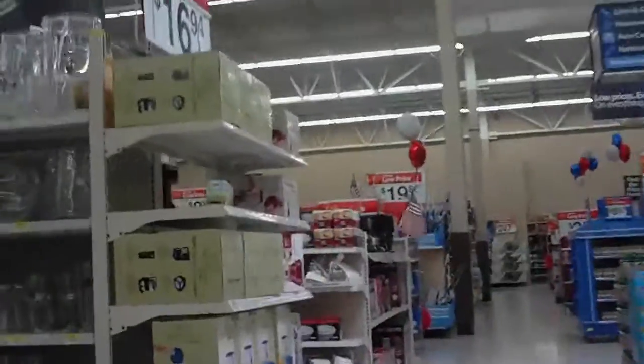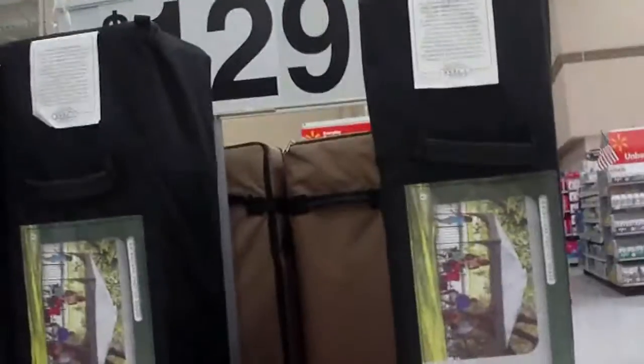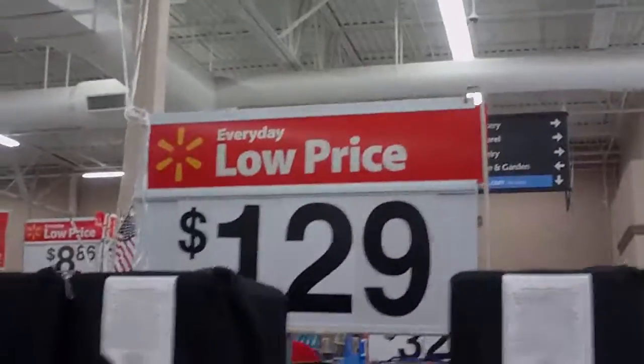Not much reaction out of anybody right now. Coffee makers. I'm going to make some coffee when I get home. A 12 foot by 12 foot canopy, $129. Don't ask me where I'm going. I have no clue. Oh yeah. Arts and crafts area. Let's see what they got in here. Oh. Hi.